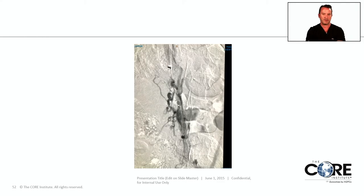This picture will make a lot more sense once you see another image, but basically he has no direct straight flow in his inferior vena cava. And remember, the inferior vena cava is the largest vein in your body, and there was no normal flow. He's got all these little tangles of veins all over the place because his body's tried to bypass this blockage.